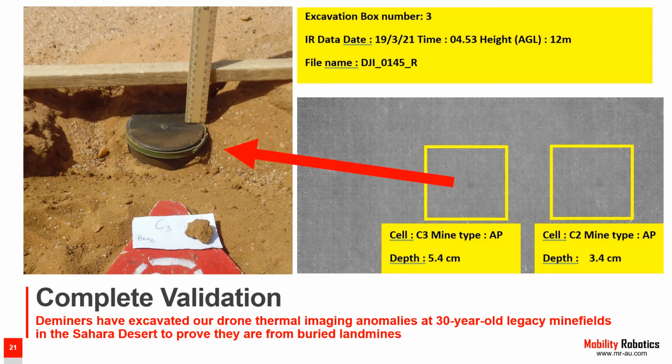It was important to prove completely that the anomalies captured by the drone actually represented buried landmines. So what you see on the screen is one of the anti-personnel landmines, an example of how our deminers excavated where anomalies existed to prove the anomaly was actually coming from buried landmines.